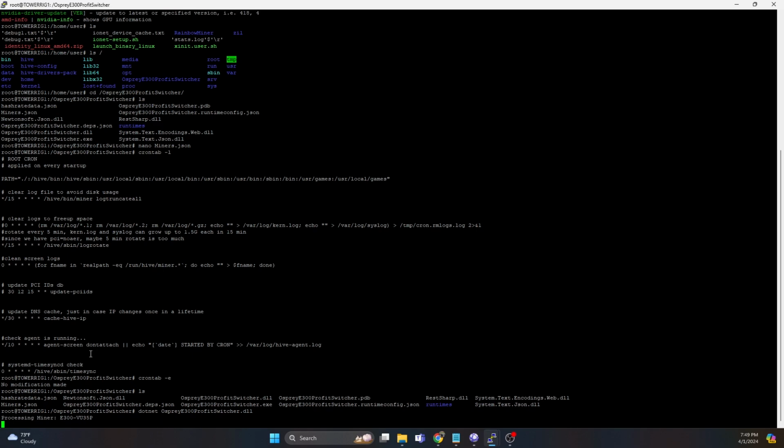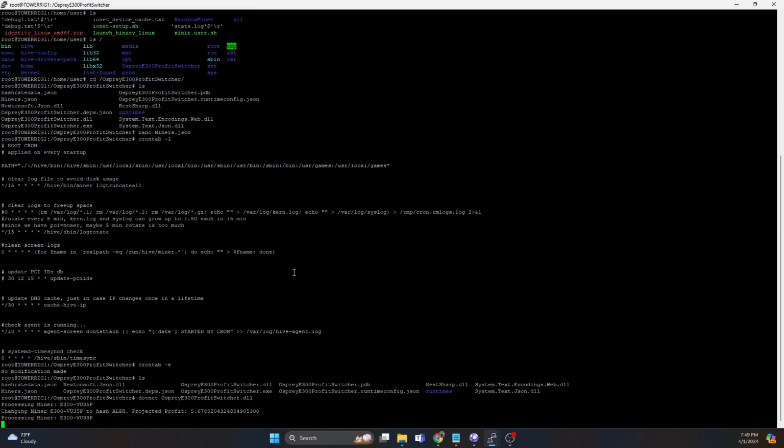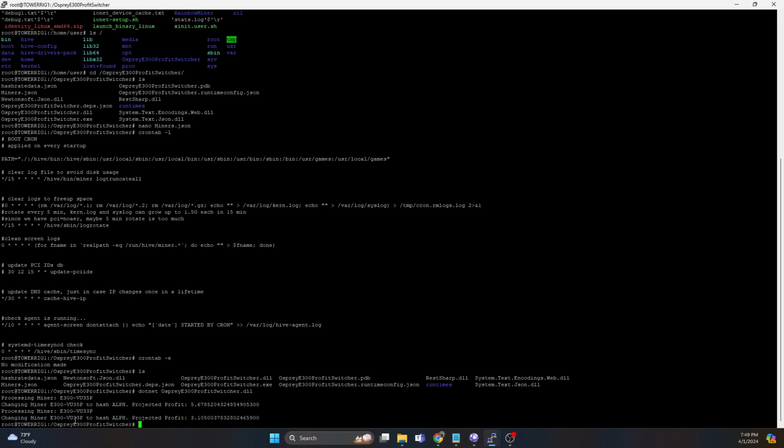And this is going to attempt a profit switch, so it's on the VU35P first. And it's doing its profitability checks, and it is most likely right now changing the voltage, and you can see it changed to Lithium with our projected profit to be $5.67 a day on the VU35Ps. And on the VU33P, we'll let this finish running, and we'll see if it switches. It also switched to Lithium with a projected profit of $3.10.